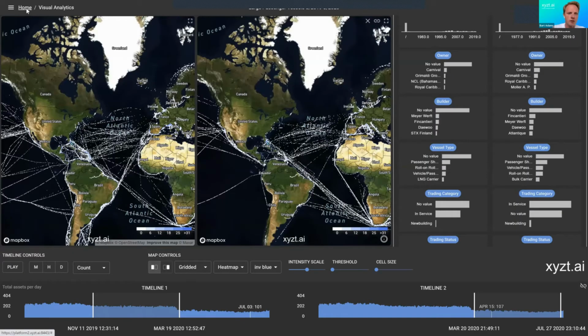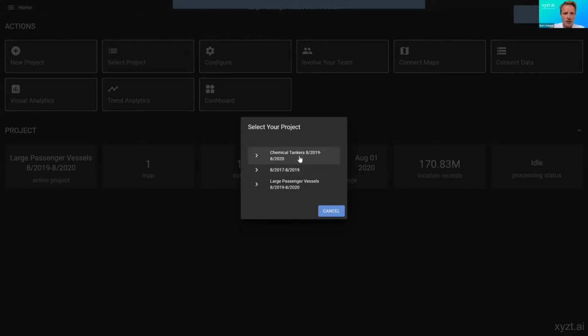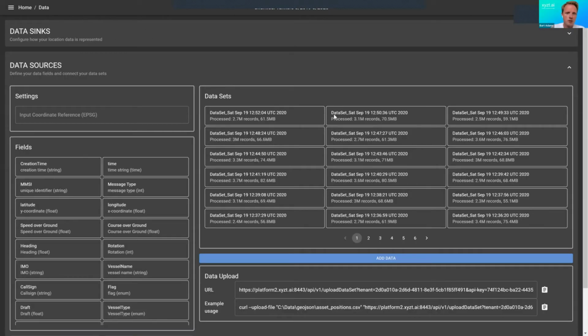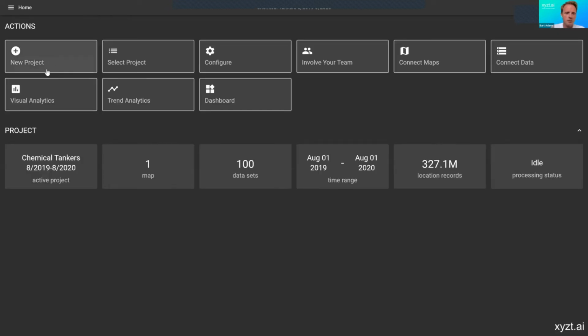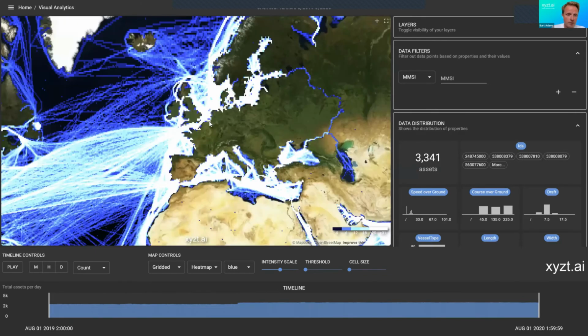So now I'm going to switch back to my home screen and select a different data set. It's a data set of about 300 million data points, so a lot of data files being pushed to the platform there. Let's start with a quick look at all the data. Here we see basically the entire movement of chemical tankers around the globe during the period August 2019 to August 2020. So it's a lot of data with a lot of potential in it.